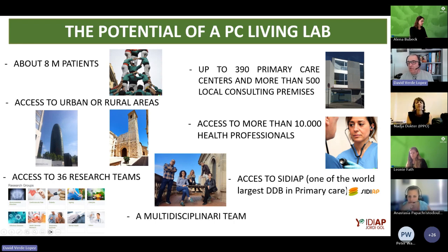CDAP is one of the world's biggest databases in primary care. We have the information of all these 8 million patients from the last 25 years and more than 200 variables. So we have a lot of information that could be very useful for the projects, and a multidisciplinary team with expertise in different areas.